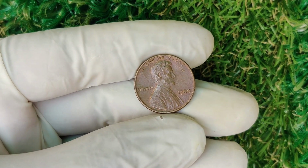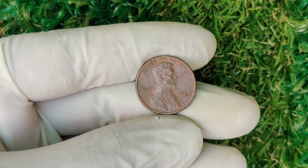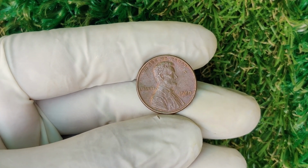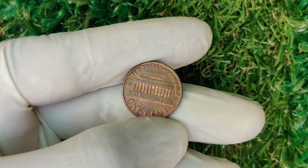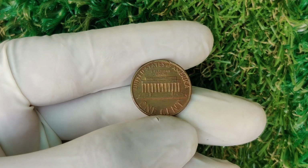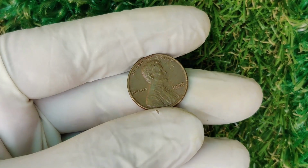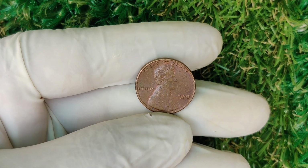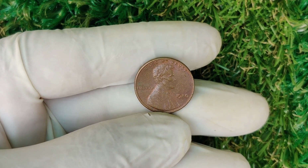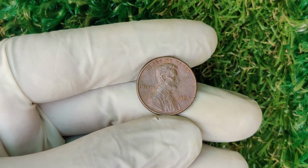So where does the 1980 penny come into the picture? What makes it so special? And most importantly, why is one of these pennies worth millions? Alright, here's where the story gets exciting. In 1980, the U.S. Mint produced billions of Lincoln pennies. Most of them were business strikes, meaning they were made for everyday use, and hundreds of millions were minted at both the Philadelphia and Denver mints.